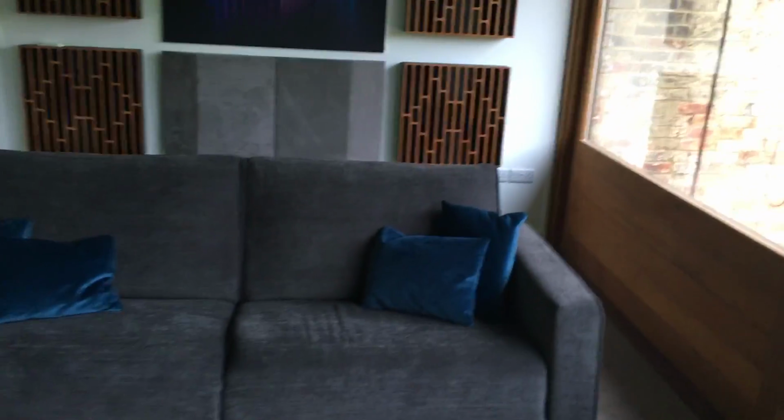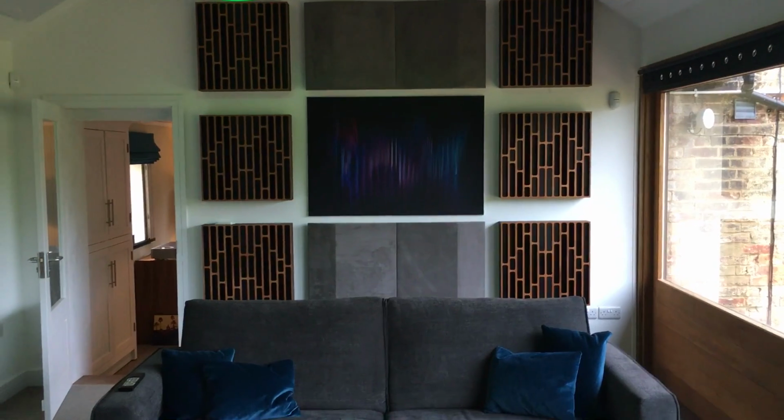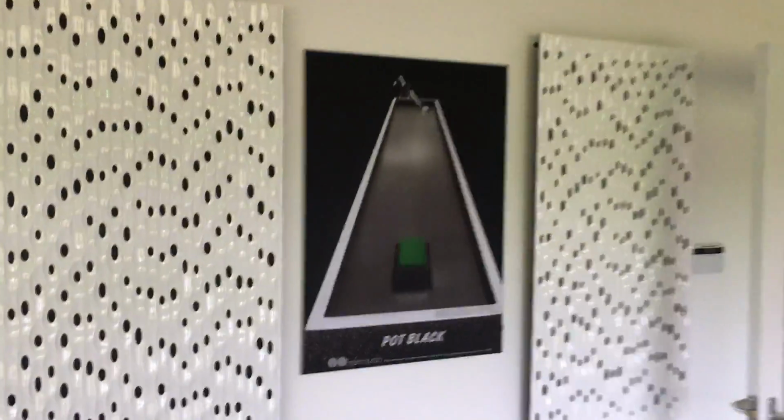The sound is great now. I think we can get it a little bit better with the acoustic curtains. Yeah, so it's a good room. Really pleased.